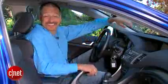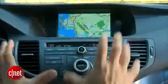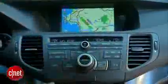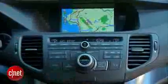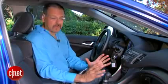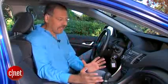Well, not much changes inside these Acura cabins. You've seen this big old bosom thing here on the front. Lots of buttons. That's an Acura thing. They seem to have brought the number down a little bit, but not enough so that you don't go, wow, that's a lot of buttons when you first get in this car.